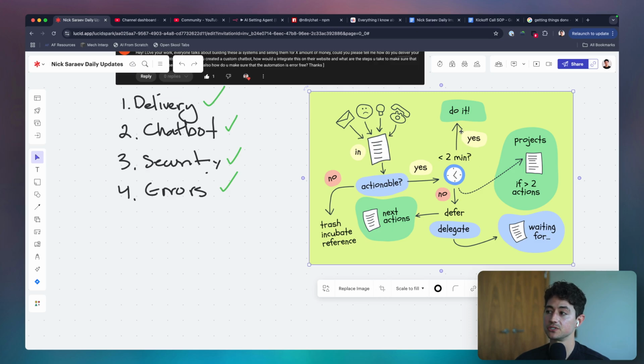If it is less than 2 minutes, do it right now. If it takes a minute, you should do it right now, right? That's just the rule. Takes a minute, get it done. It's not that big of a deal. And then you can add different layers to your project management system, like a project system, like a waiting system, and so on and so forth.